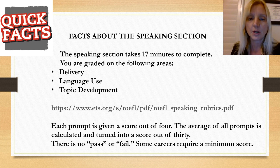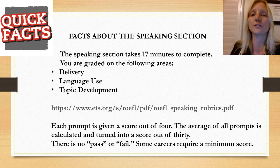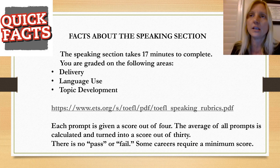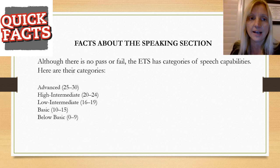As I mentioned earlier, each prompt is given a score out of 4, and then the average is calculated and turned into a score out of 30. Now, there's no such thing as passing or failing. It's just that some careers have a minimum score. For example, to become a pharmacist, you need a 26 on the speaking section. And if you're already a pharmacist or studying to become one, you already know this and you already know how challenging that can be. And that's why you might want to ask for help and get a private tutor just to get you over that hump. Because I've heard of students stuck for a year and a half at 23, 24, and it's not wrong to ask for guidance. It's actually a really good idea to ask for help or take a class.